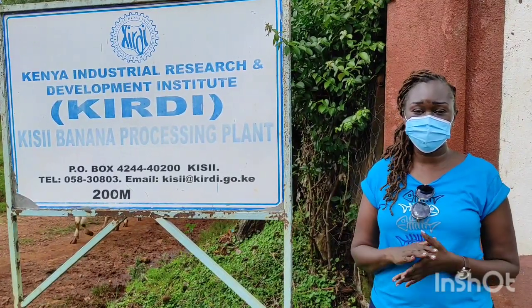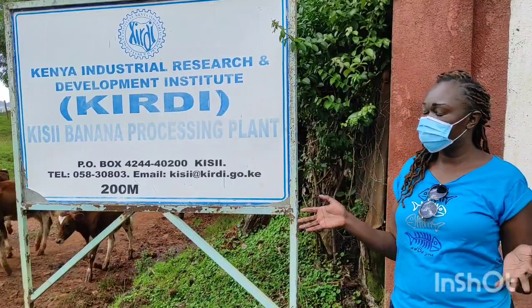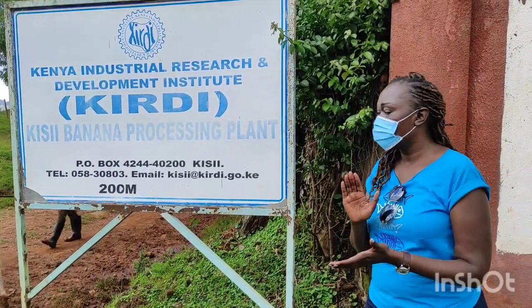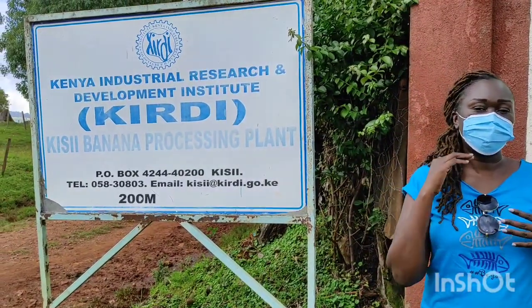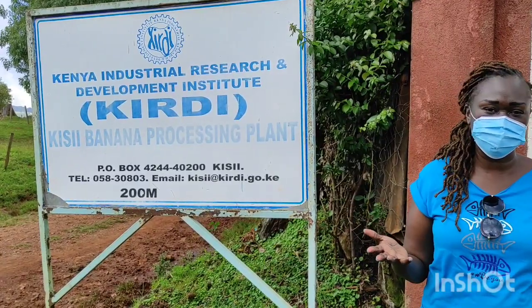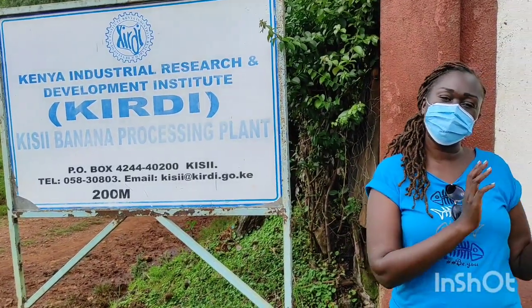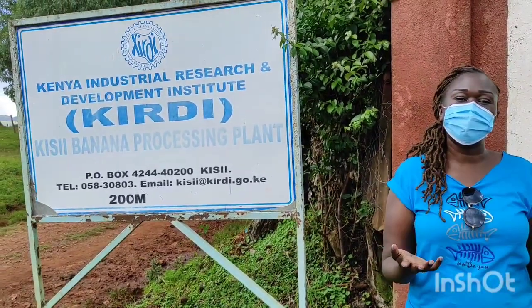I'm exploring what Kisii has to offer. And as you can see, today we are in Kisii Banana Processing Plant. We are going to see what products they have, and how they have brought value addition to just the normal plantains that we are used to eating. So shortly we are going to walk in and meet the people who are in charge of this place, and then they can tell us more.